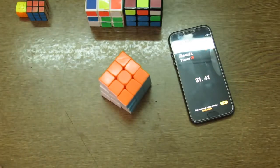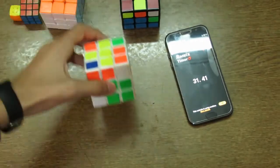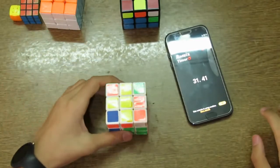I solved the standard cube in 31 seconds and 41 hundredths. This is my good average time. But now these cubes will again be of a non-standard size. They will increase. The size of this cube is 57 millimeters.